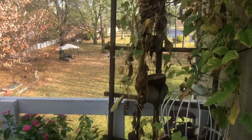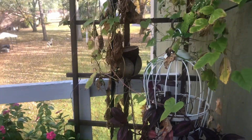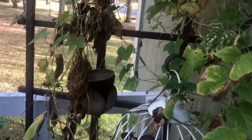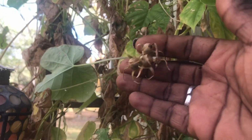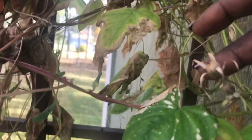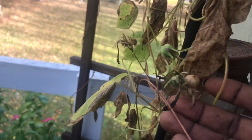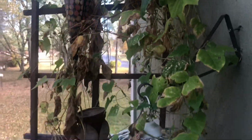As you can see right here, this is where I had my moon glow and morning glories, and as you can see, it's dying back. But what I will be doing is collecting or harvesting these seeds. There's a cluster there, a few here, here, some here, and other places on the plant. So I'm going to take advantage and try to collect all of those seed pods that you see there so that I can plant these seeds again for next year.